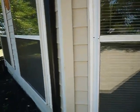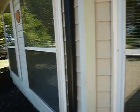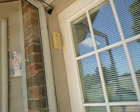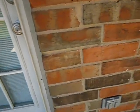I don't know. We got storm windows here. It's the first ones I've noticed, actually. Huh. Okay. Inquiring minds. Storm doors are beyond the scope of this inspection. Looks like it's okay.